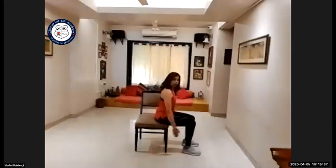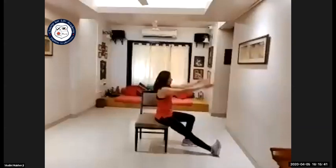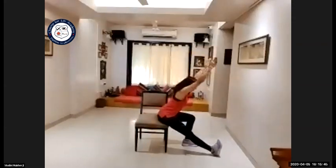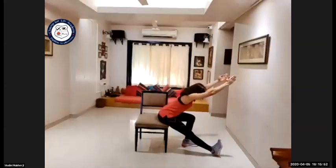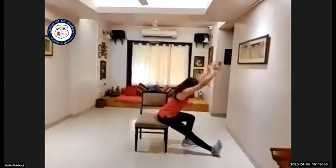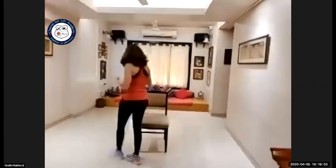Now we do the same, hands up, extend. Without moving your hands up and down, hands close to your ears, and lean forward, lengthening of your hamstring. Let's do it one more time. And come back. Let's do the same thing on the other side.